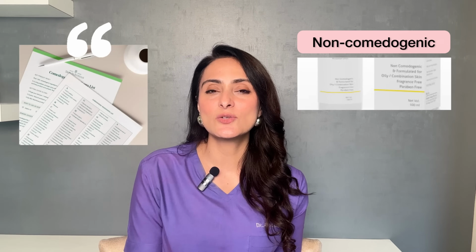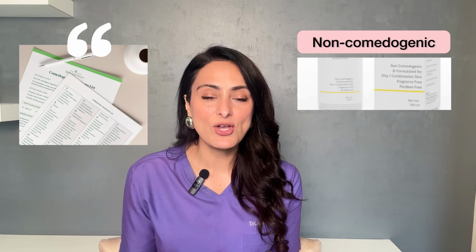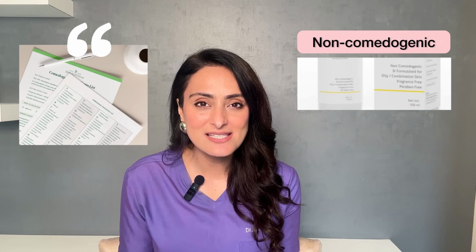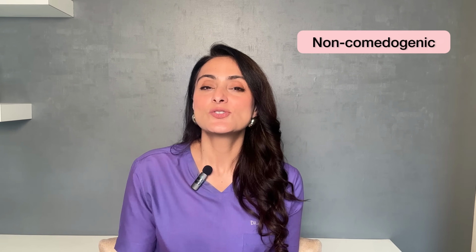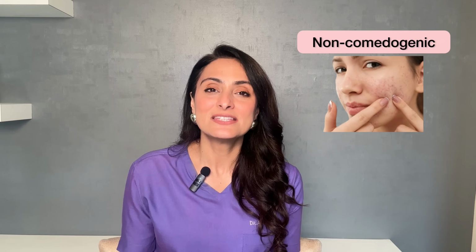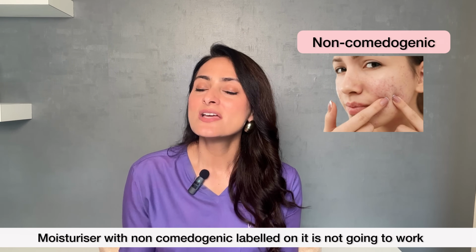So there is an article which has looked into all the ingredients that were put into moisturizers meant for acne prone skin or oily skin, and they found that it did include ingredients which also cause comedones. So you have to be careful. Yes, it can be a simple guide for people who are starting out, but if you do have troublesome acne, then just using a moisturizer with non-comedogenic labeled on it is not enough.